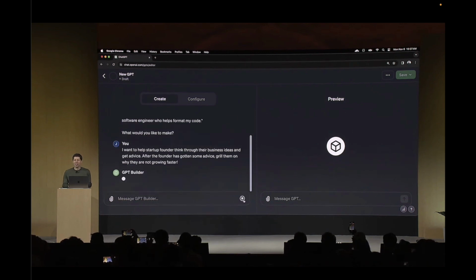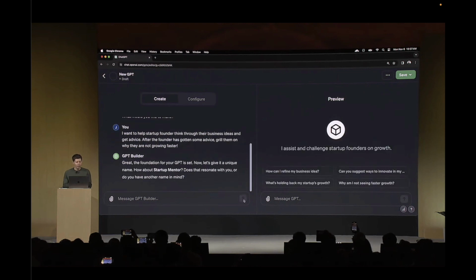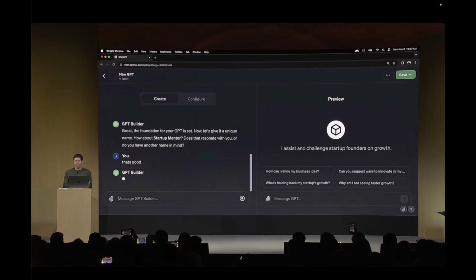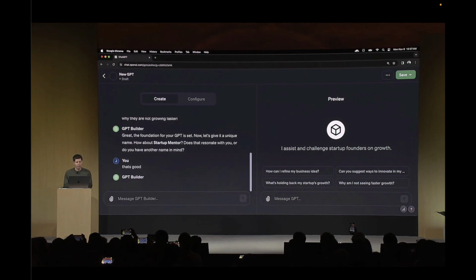All right, so to start off, I just tell the GPT a little bit about what I want here. It's going to go off and start thinking about that, and it's going to write some detailed instructions for the GPT. It's also going to ask me about a name. How do I feel about Startup Mentor? That's fine. That's good. If I didn't like the name, of course, I could call it something else, but it's going to try to have this conversation with me and start there.